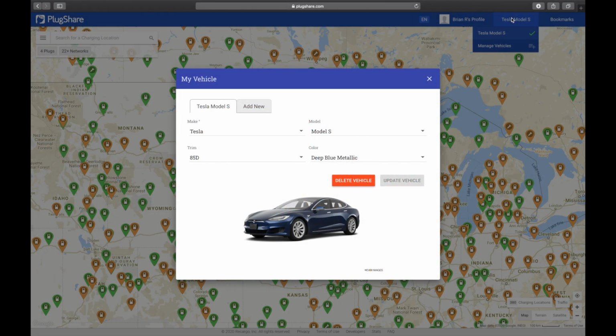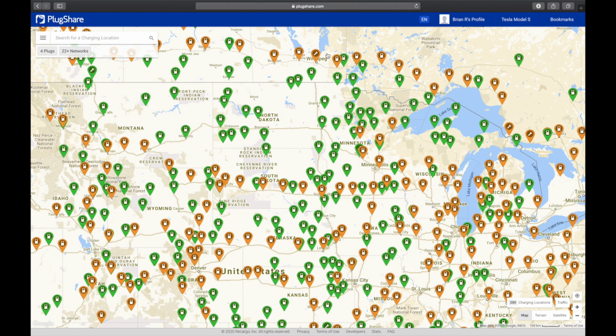Like EV Trip Planner, PlugShare has you set up your vehicle in advance when you set up your account. My general use for PlugShare, and I use the app more often than I use the web interface, is to find locations like we did with the Google Maps, where you're in a location and you want to find nearby options for charging.